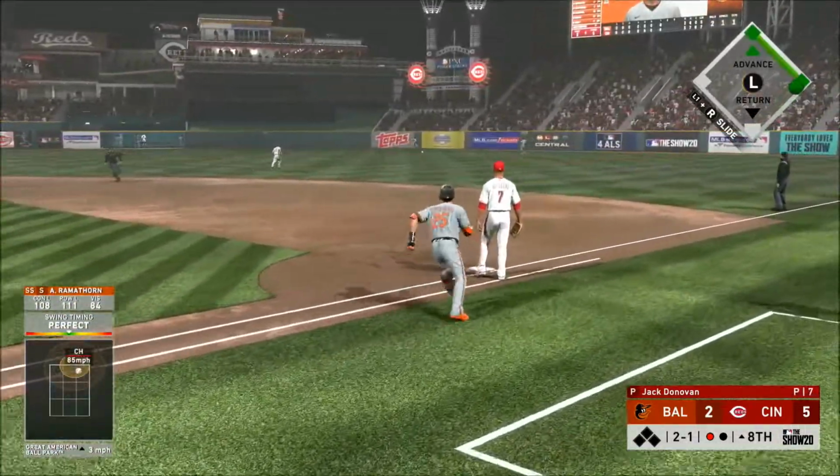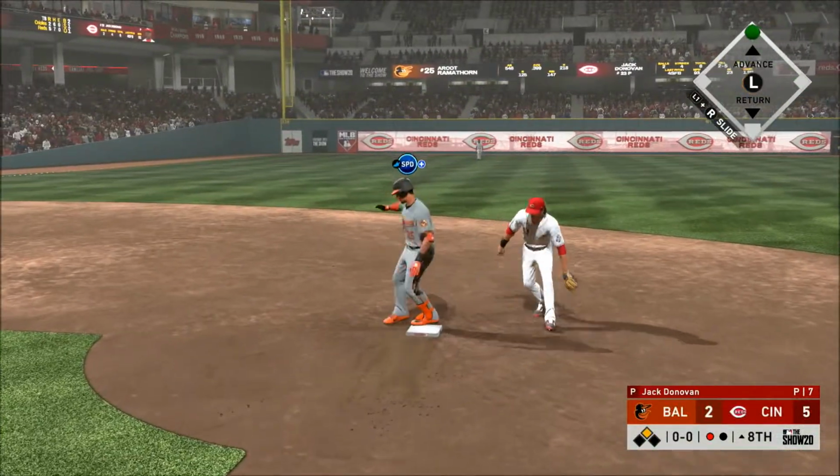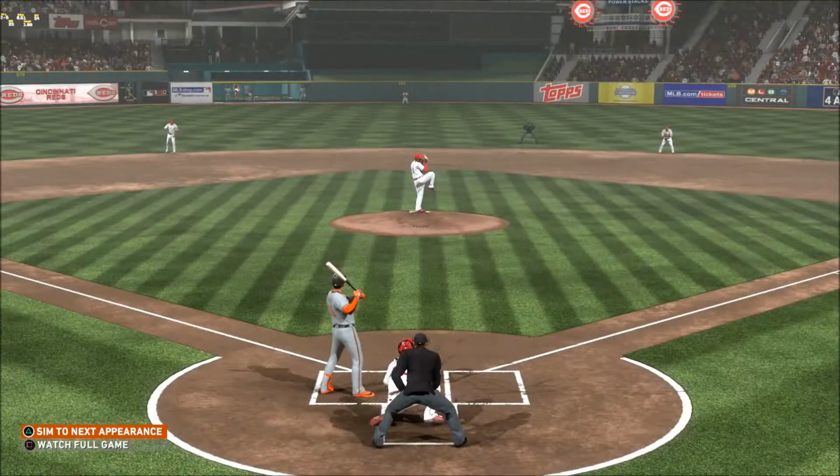Base hit into right center. He takes the turn and heads for second. Not in time, and he's in there with a double. Definitely take that extra base hit.